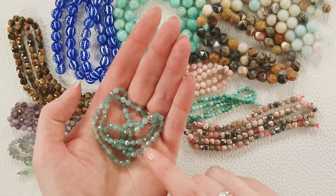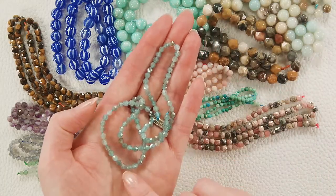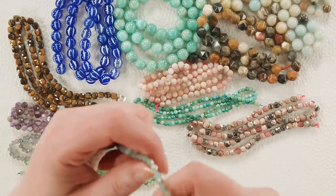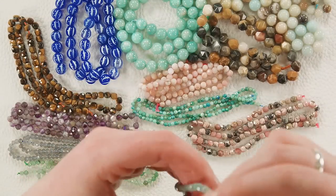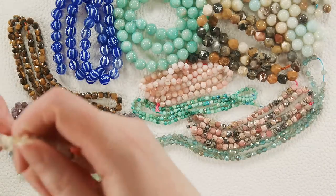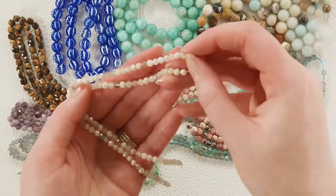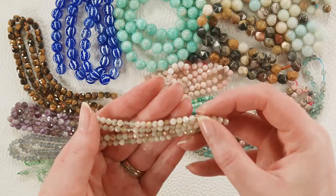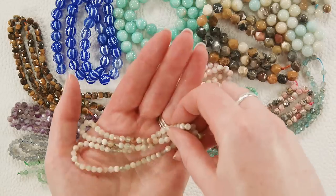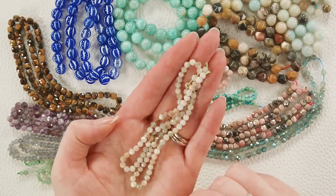Look at that. So gorgeous. Love those facets. Love that natural light teal. That's a really nice strand. And then we have a couple green strands to finish up. So this one was marked as a quartz blend. I'm going to do some research on that, see if I can get you a more exact name for it. But it is really pretty. And it does look like quartz, definitely. But you've got some subtle greens and browns in there. Look at that. I love it. Very pretty.